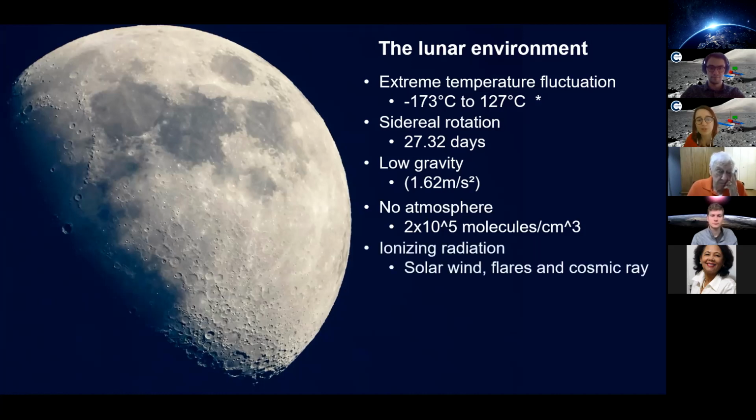Another thing to consider is the ionizing radiation that you can have on the moon. There are three main types of radiation: the solar wind particles, solar flare particles, and the galactic cosmic rays. The solar wind are typically large fluxes with low energy. The solar flares are very intense but quite rare. And finally, the galactic cosmic rays are low fluxes but very high energy.